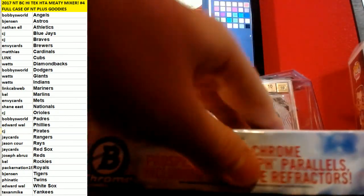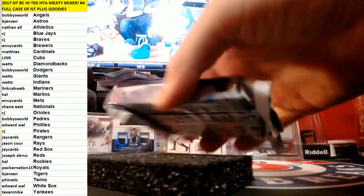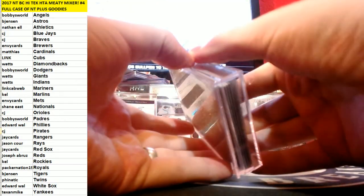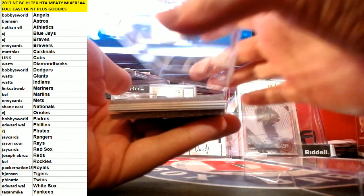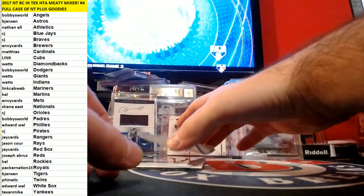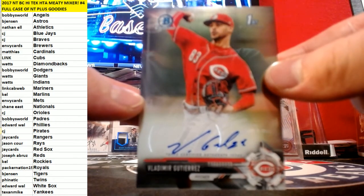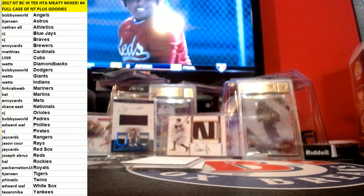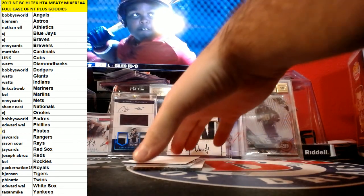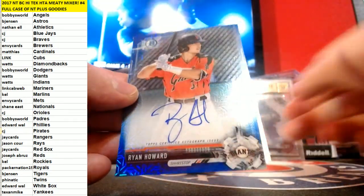All right, HGA. There you go, man. Same base auto. I don't think any of them were numbered. Same flavor. Vanilla. Just a little bit of vanilla, but nice. First hit's going to be Vladimir Gutierrez, and that's for the Reds. And El Blanco Ryan Howard in the blue mojo form for the Giants.